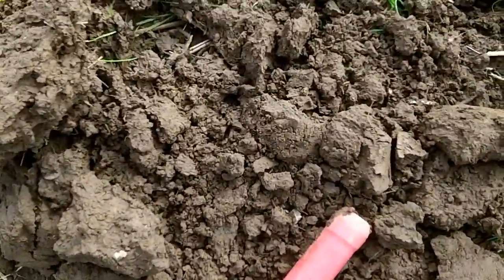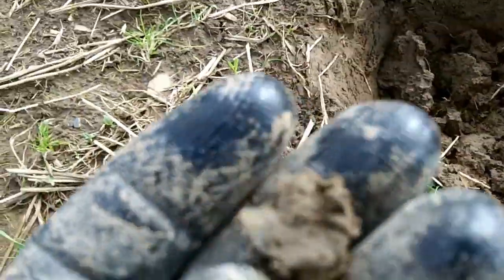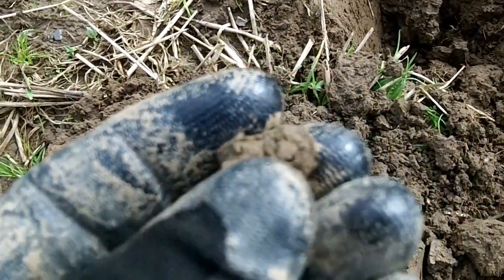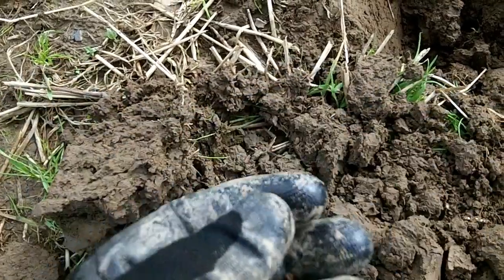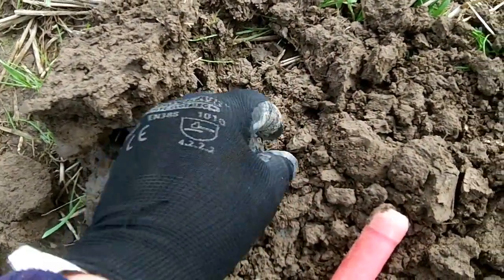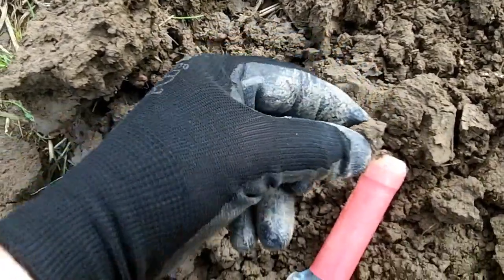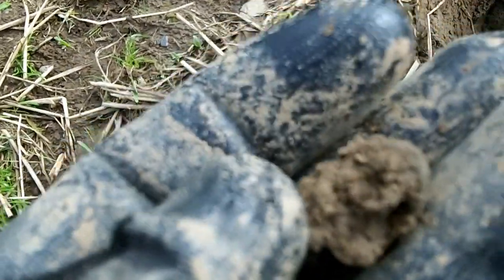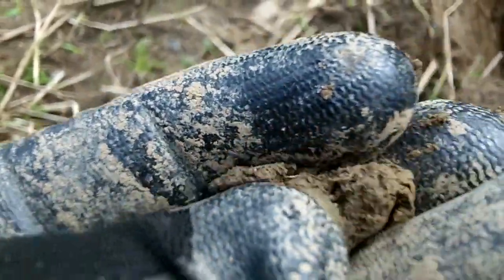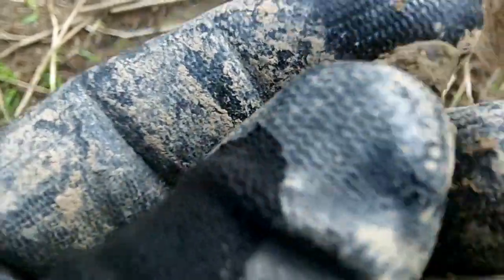They haven't opened it up yet, and I'm not sure what that is. Something small in there. Gives me a cracking signal. Still in that little clump there, not sure what it is, something round. We'll do a little live reveal and see what we can find out of it.